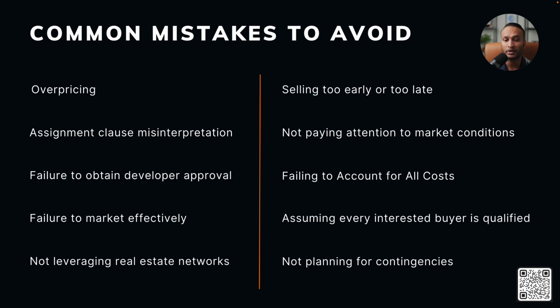And not planning for contingencies, right? So not planning for the worst case scenario, which is if you're not able to sell this, then you better be in a position to close on this thing. Not doing your due diligence and not having all your ducks in a row can lead to you possibly losing out on your unit or house altogether.